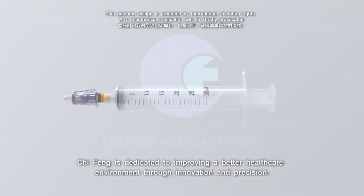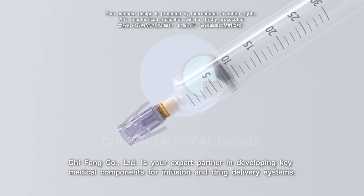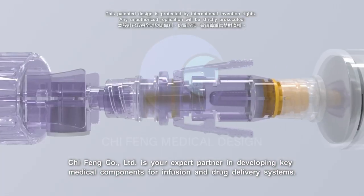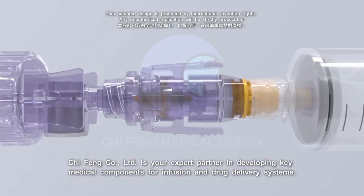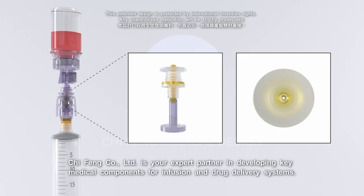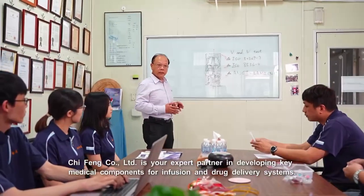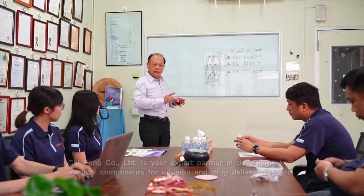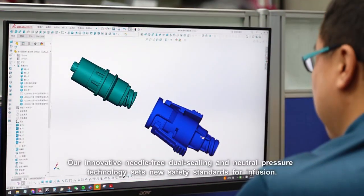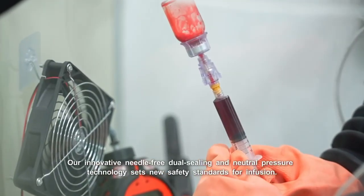is dedicated to improving a better healthcare environment through innovation and precision. FENG Co. Ltd. is your expert partner in developing key medical components for infusion and drug delivery systems. Our innovative needle-free dual sealing and neutral pressure technology sets new safety standards for infusion.